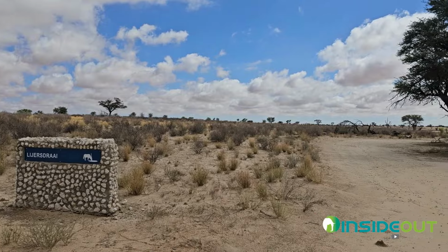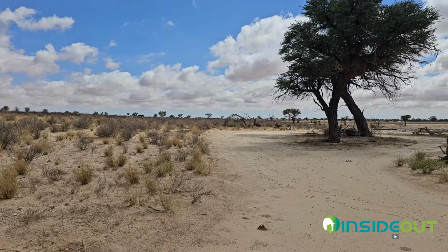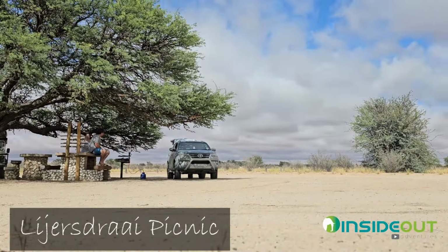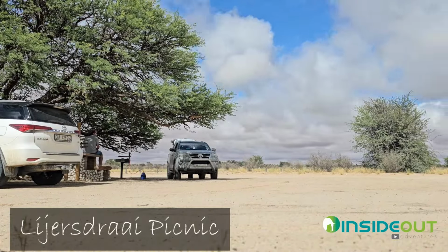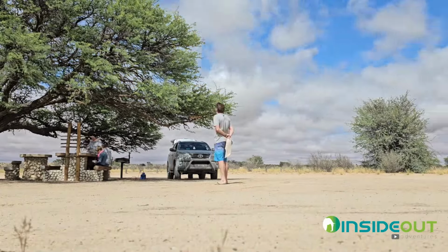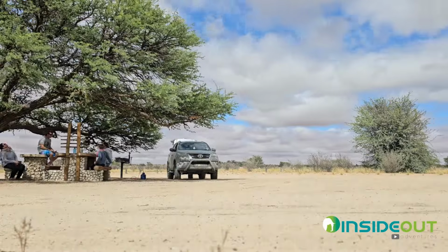Lijersdraai is about 85 kilometers north of Nossob. It is a beautiful drive there and definitely worth doing. Further north than Lijersdraai would be the Lijersdraai loops, and then further up to Union's End, which is the famous border of Namibia, Botswana and South Africa.